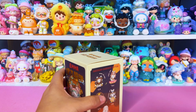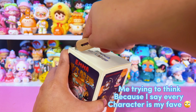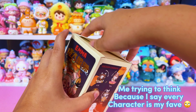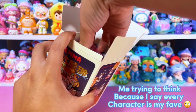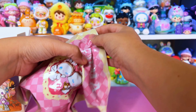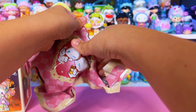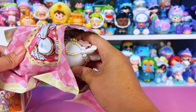I love Emma. Any other Emma fans? I think she's one of my favorite figures of all my collection, I think. I just have so many. I'm pretty sure she's my favorite. I have too many favorites. This one feels pretty big. Who is it? Ready? One, two.